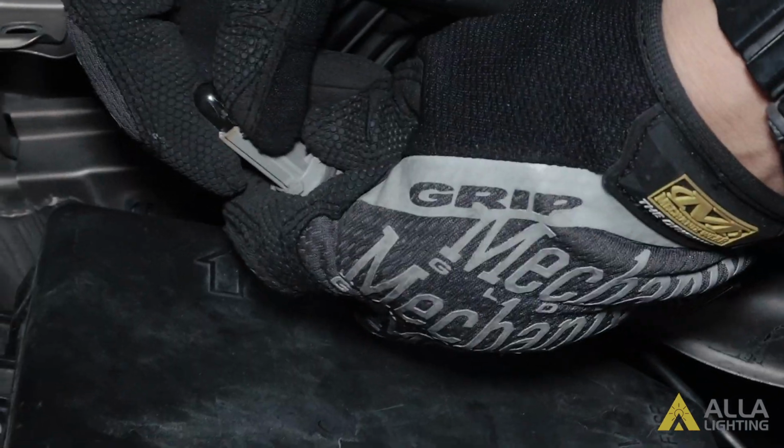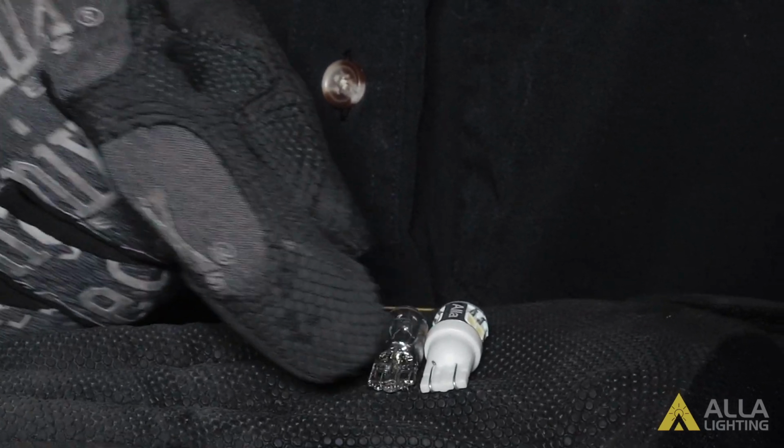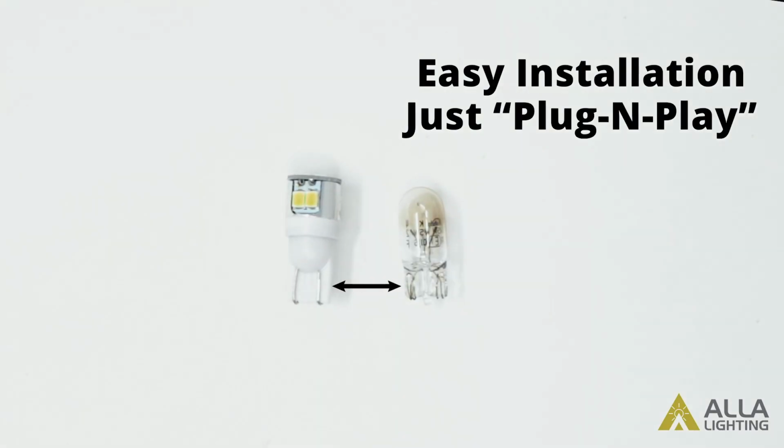Unplug the bulb by pulling it straight out of the socket. We will replace it with this LED light from ALO Lighting. The base is the same as the halogen bulbs.